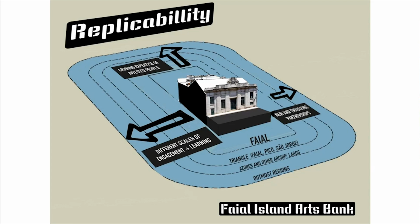And so we were thinking from the beginning of the project all along about how it could be replicated, the process, and also how it can reach other islands. Because we are in the outermost regions, we were thinking that some of these systems could really be replicated.